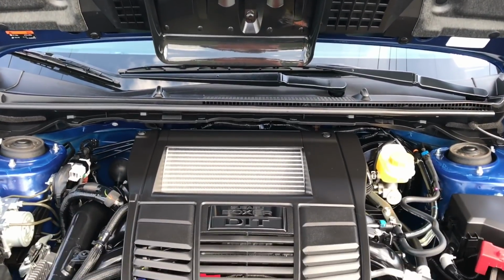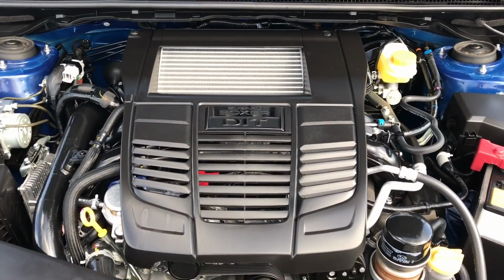Now, the Subaru WRX is powered by a 2.0 4-cylinder turbocharged boxer engine with 268 horsepower and 258 pound-feet of torque. And you get all that at about 2,500 to 3,500 RPMs.